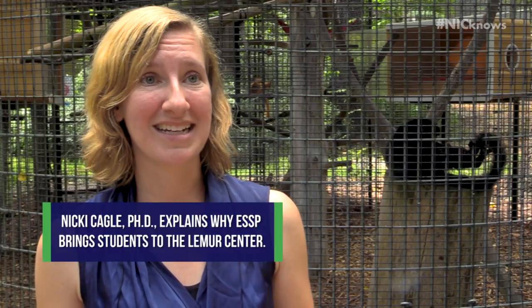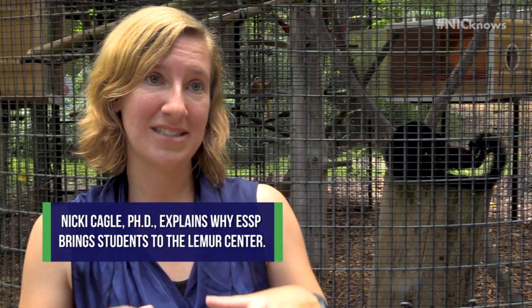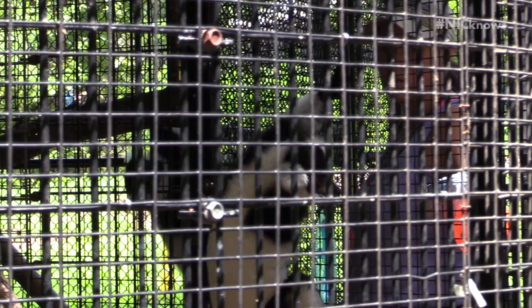It's really important that we bring our ESSP students to the Lemur Center because when they come here, they're able to learn about animals in a different part of the world. Lemurs come from Madagascar, and now the students are beginning to expand their horizons to environmental issues that aren't just local or in our community, in our state, or even our country, but that are now global. If they're interested in going into a career path in zoology or any type of zookeeper programming, they know where to go in terms of schools, what programs to look for, and what it's like to be a zookeeper every day, what the job would look like.